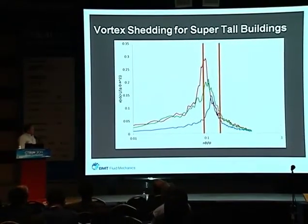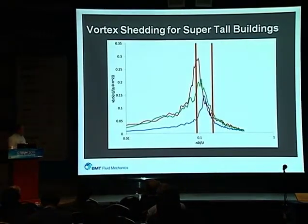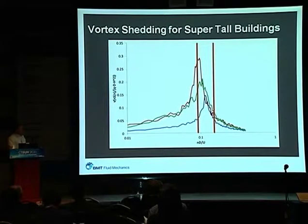This slide here shows the energy spectrum, essentially how much energy is in the aerodynamic forcing at different frequencies. The different color curves here show essentially different body shapes. But in the previous presentation, we saw very nicely that normally we find, irrespective of shape, we're dealing with a range of Strouhal numbers somewhere between 0.1 and 0.2. They all sit there.